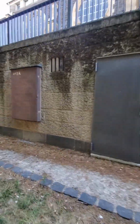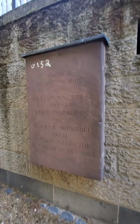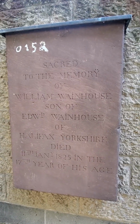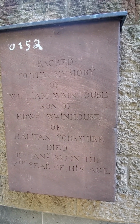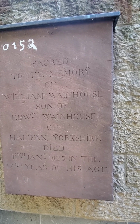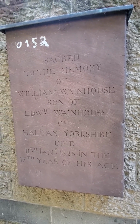And here's one that's really easy to read. In English, actually. So it says, sacred to the memory of William Winehouse, or Winehouse, son of Edward Winehouse of Halifax, Yorkshire, died 1825. He was 17 years old. So that's a quick stop here at a random old cemetery by a random old church.